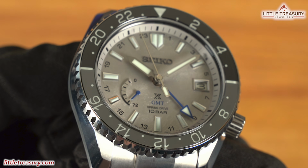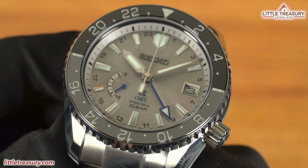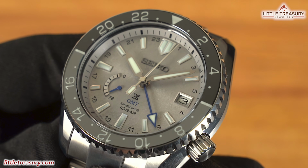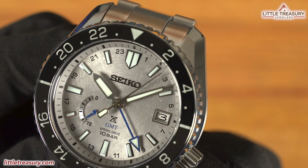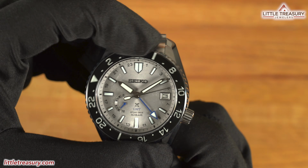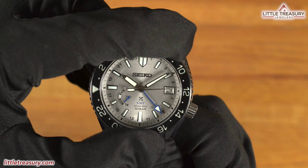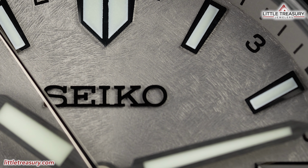The bezel insert is sapphire crystal and has a black grade for the nighttime hours and gray for the daytime hours, which represents the light and shadows cast onto the moon by other heavenly bodies. The bezel does not click and is moved exactly where you would like it by tension. The dial represents the surface of the moon and has a fascinating gray texture.